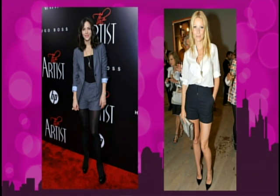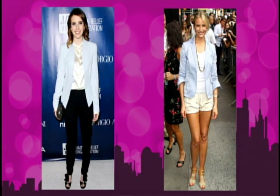And then next we have a pastel blazer. A blazer is such an easy silhouette to wear. It works for every woman of any age. And I love this done in a pastel. It's just so fresh. So you want to go for something like a powder blue like we're seeing here, or mint green, or a pink.